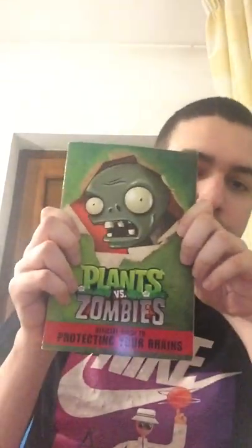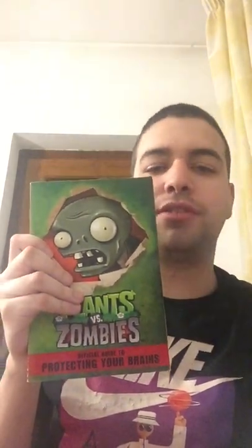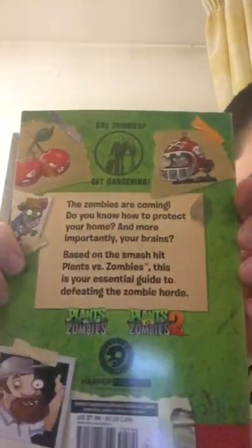Okay, now this one is very interesting. It's a book. It's called Plants vs. Zombies: Official Guide to Protecting Your Brains. It's basically just like the online entry from the game, but it has so much stuff in it. Back of the box. Mostly it has PVZ 1 information, but it has some PVZ 2. You see it. I'm not going to show everything, and all that stuff. Some of you hardcore PVZ fans might own this.